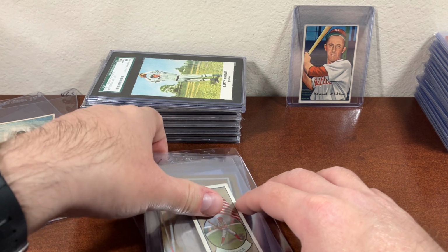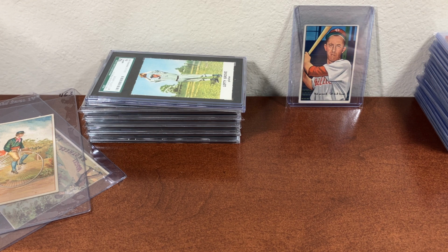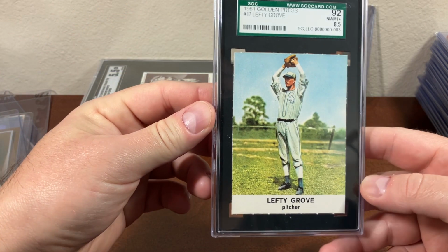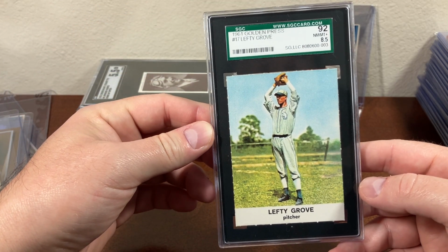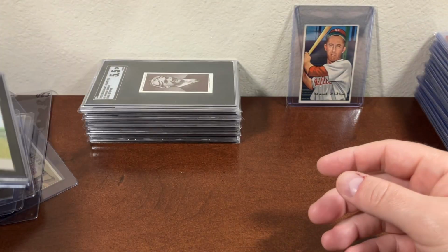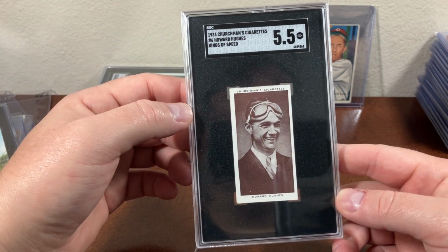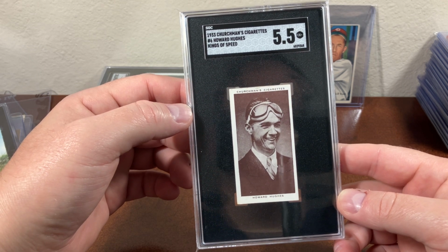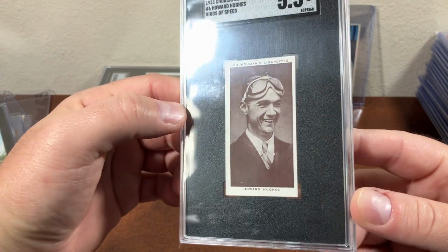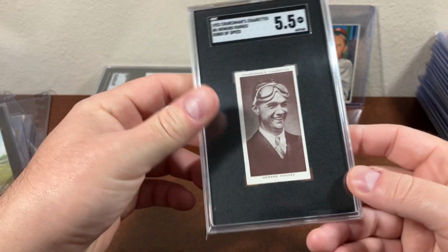All right, so now on to the graded cards, and this is the last of the cards that I picked up for this month. So I'm going to start off with this Lefty Grove from 1961 Golden Press in an SGC 8.5. And then I got this 1933 Churchman Cigarettes of Howard Hughes. This is from the Kings of Speed set, and this is in an SGC 5.5. And I really like this card, and I got it for really cheap, so happy about that.